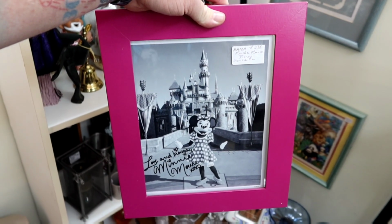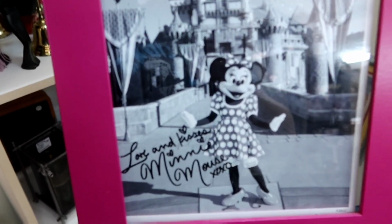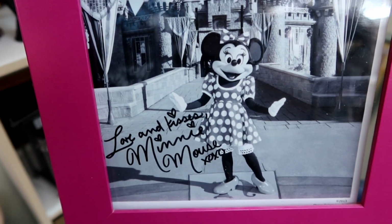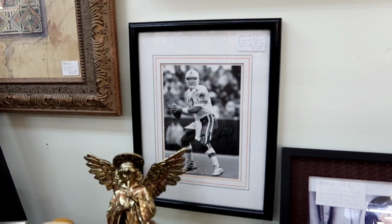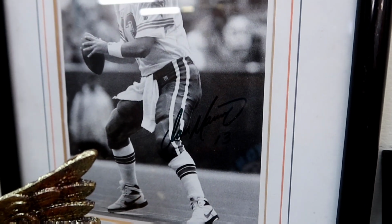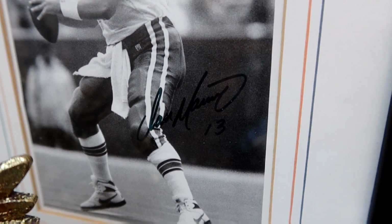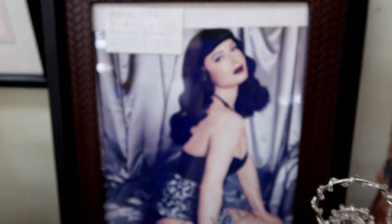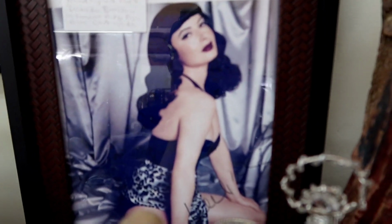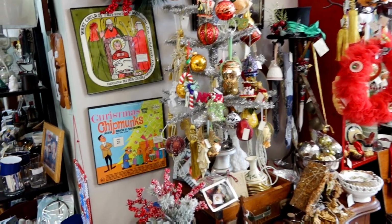I also cannot verify the authenticity of this Minnie Mouse signed photo, but it says it's signed by Minnie. $11.95. That says it's signed by Dan Marino for 75 bucks. And then this says this is signed by Isabella Rossellini, down here. Kind of faded though.